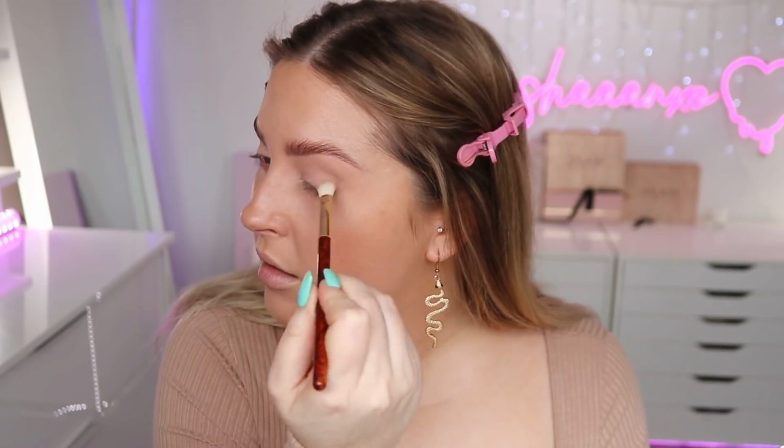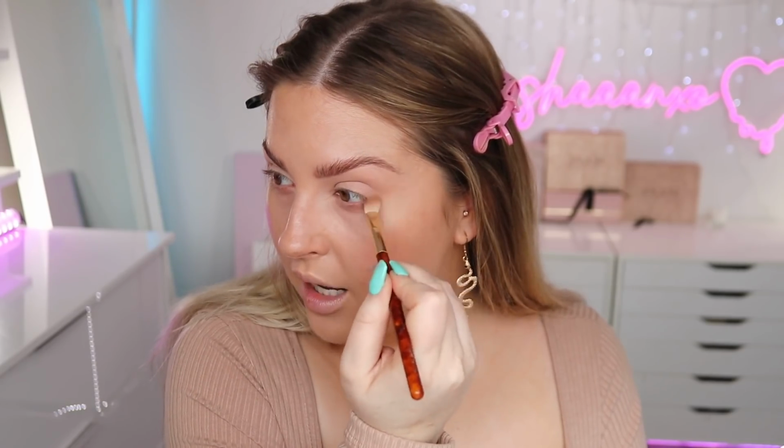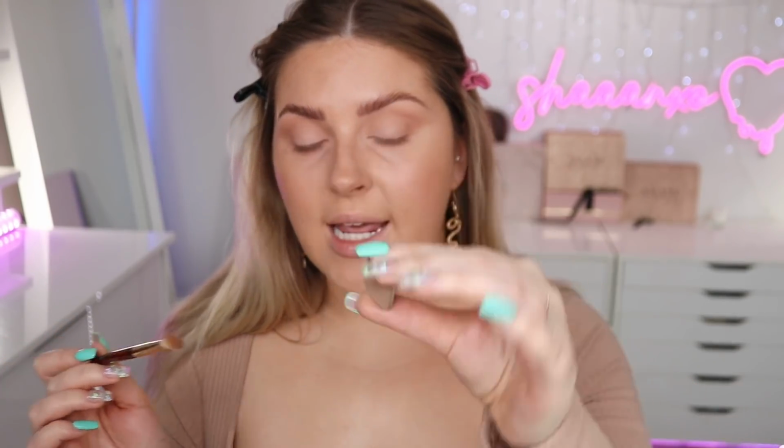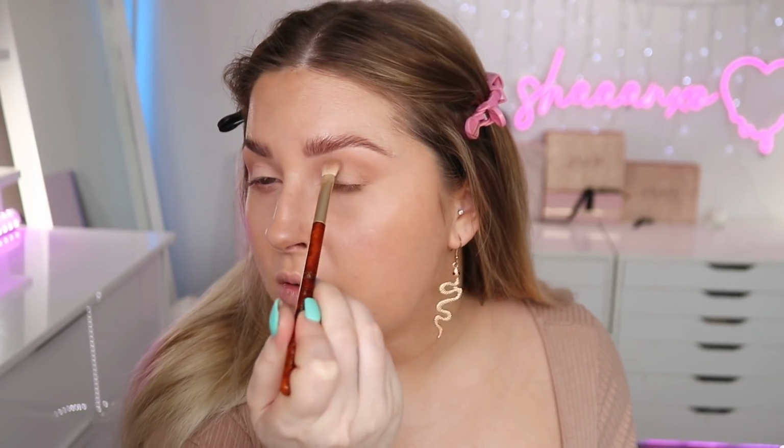I'm kind of winging it out. I'm going to add a little bit just on that outer corner, kind of winging it out as well. And you'll have something that looks similar to that. See how it's just naturally given me a bit more dimension? Now I'm just deepening at the crease ever so slightly in the deepest part using Latte as usual. So right in the deepest part of the crease and just keeping it there. Once again, just making sure to really blend it in really well.